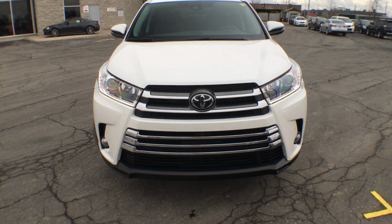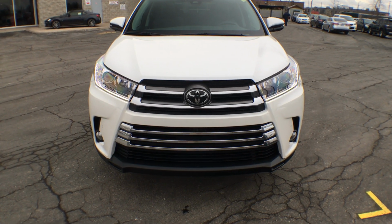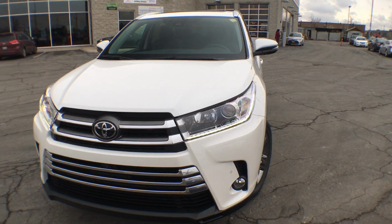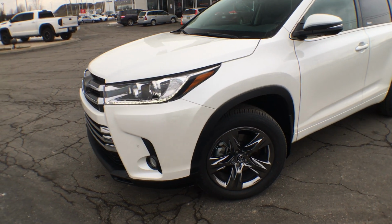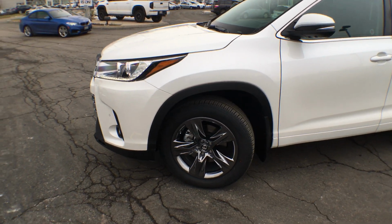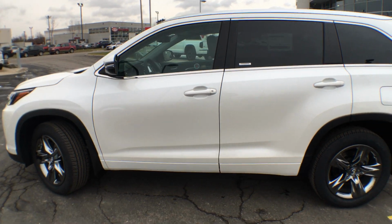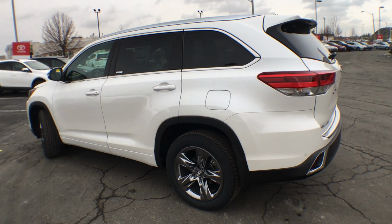Starting at the front here, we have this beautiful grille. It is of course chrome, and your chrome Toyota badge. We have projector style halogen headlights, LED daytime running lights, as well as integrated fog lights. On the sides here, we have 17-inch chrome alloy wheels. We have color key door handles. Fuel cap will be on the driver's side of the vehicle.